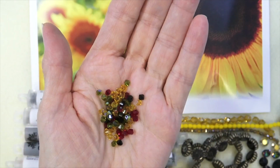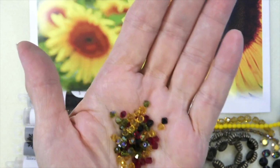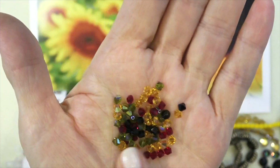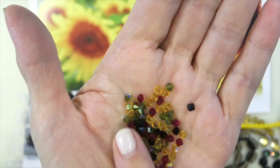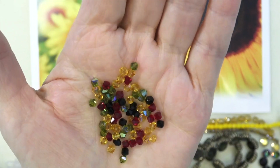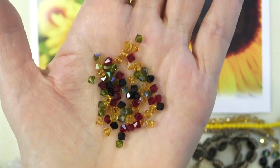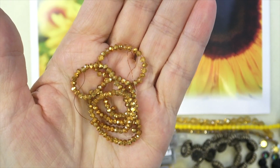So we have Preciosa Crystal, and here's the bicone mix. So 4 millimeter bicones, pack of 72, and you just have various beautiful sort of sunflowery colors. You've got ruby or cyan, some amber colors, a couple of greens. Really very pretty. A little bit of jet in there, I believe, as well. Nice mix. So we have the Chinese crystal, and we have the rondelle beads, 3 by 2 millimeter.